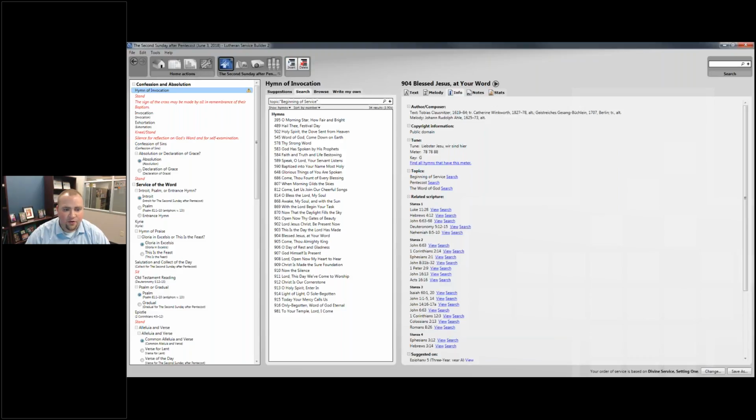Now, what I like about this is that it not only does this for you, but it also gives you some of the teaching of the tools. So like here, topic, beginning of service, there's a colon, there's quotes. That shows you how you could structure your search in the future. So we started with one that already fit that criteria, and it gave us that search, but at any time you could type this exact criteria in here: topic, colon, beginning of service, in quotes. And that just helps you really narrow down to all of the hymns that are beginning of service.